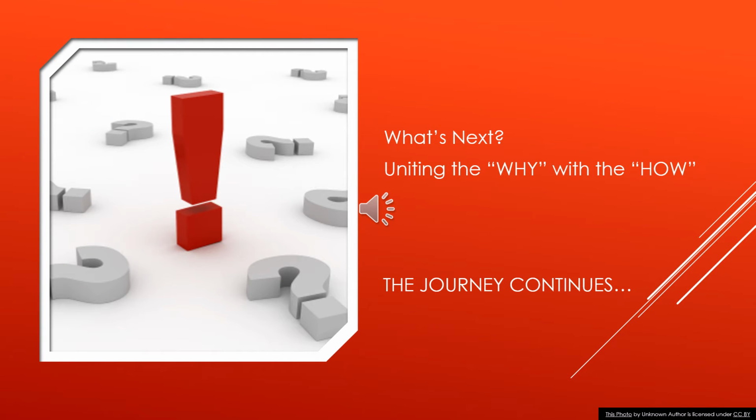So now that we as nurses understand why this is an important quality issue for the patients we care for and for our organization, we have to unite the why with the how. How do we as nurses decrease the incidence of hospital-acquired delirium in our patients? Implementing initiatives and interventions that are evidence-based and innovative in nature can carry us on our journey and advance us towards our goal of eliminating this preventable and costly syndrome.